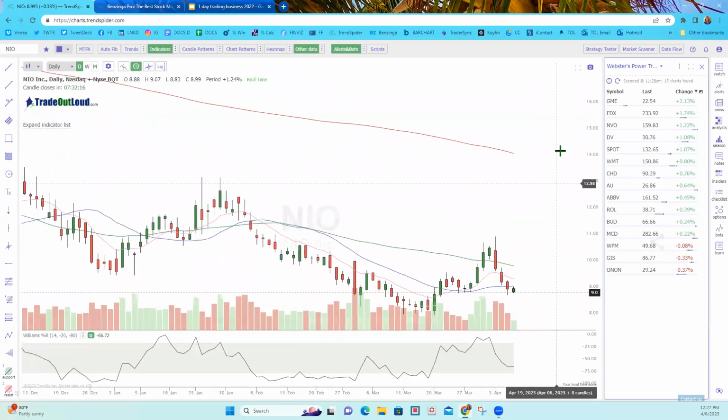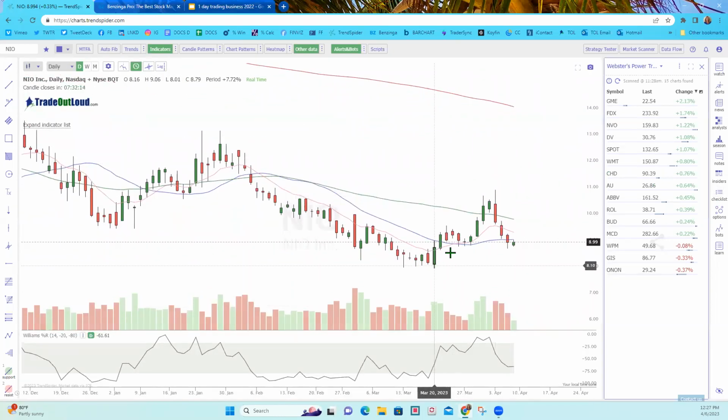So from the daily perspective, we have a low, we have a higher low, and we have a revisit of the prior low. I don't like it. It's fairly sideways, and I would need to see it above $10 in order to start moving in some kind of direction. All right, the next one is BBIO.